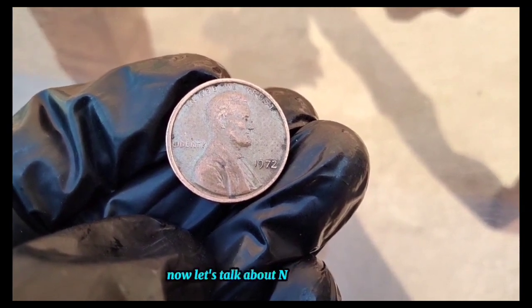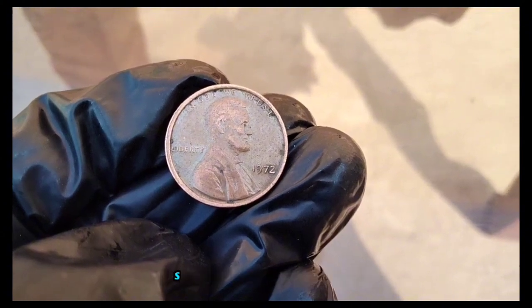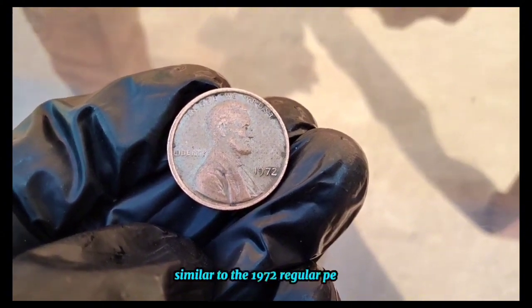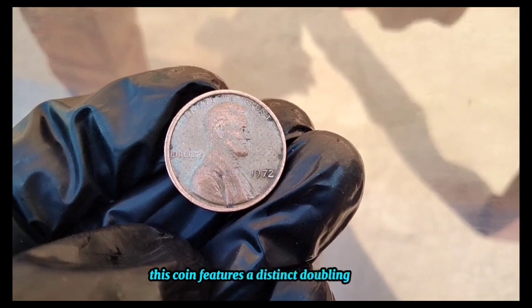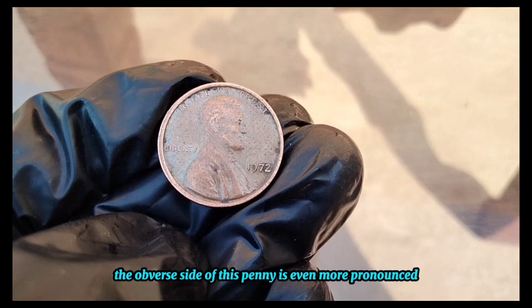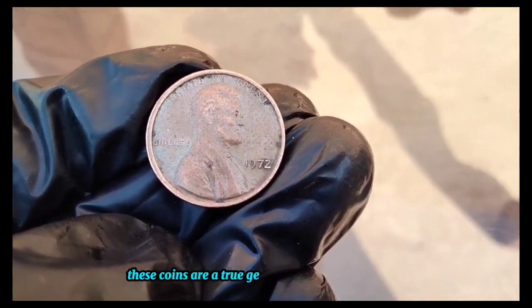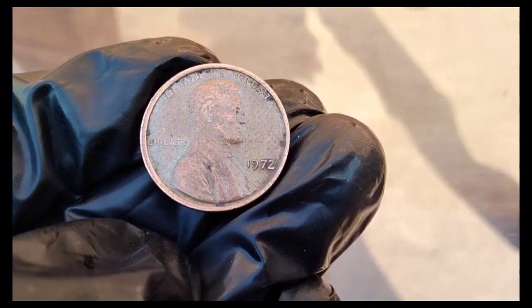Now, let's talk about number 3 on our list, the 1972 double die obverse Lincoln penny. Similar to the 1972 regular penny, this coin features a distinct doubling effect. However, the doubling on the obverse side of this penny is even more pronounced, making it incredibly rare and valuable. These coins are a true gem for any serious collector.